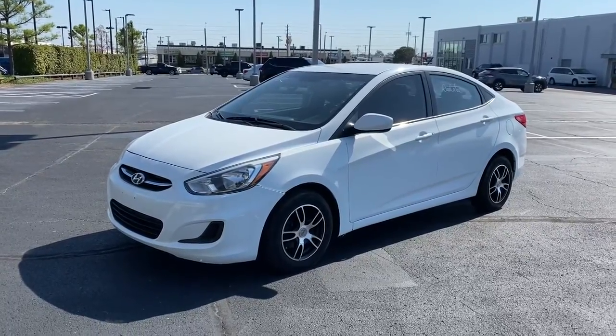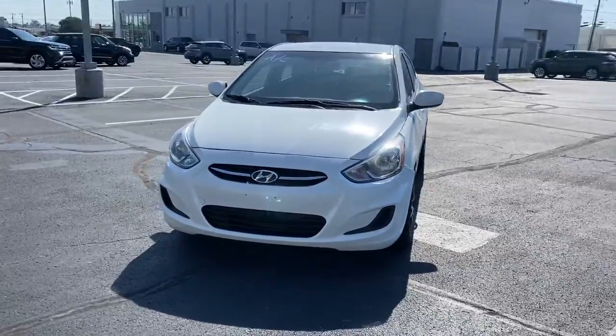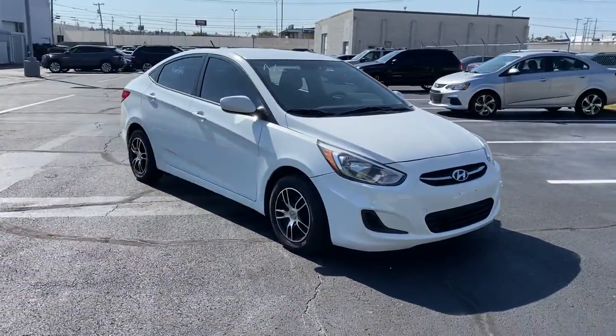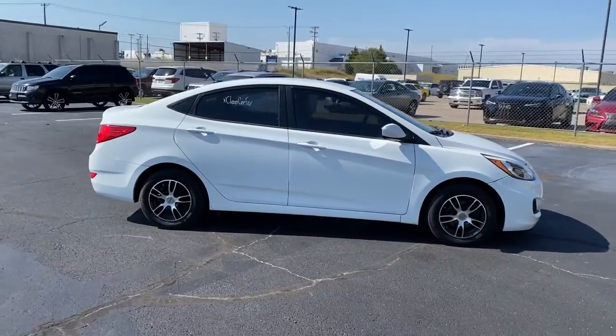Get into a car with value. 2015 Hyundai Accent. This vehicle is an outstanding buy with fewer than 100,000 miles on the odometer. Here's an affordable way to get the features you need and the quality you want.